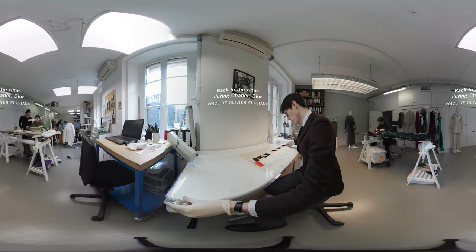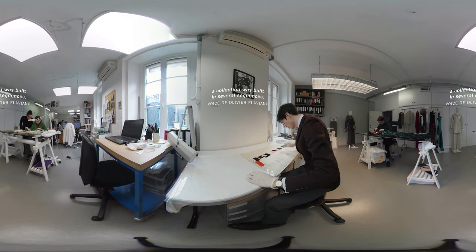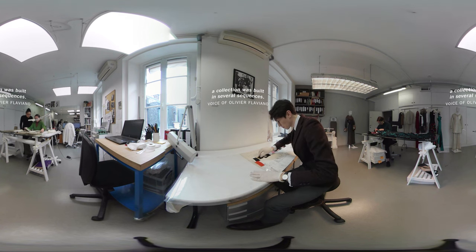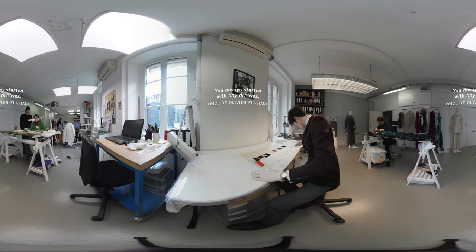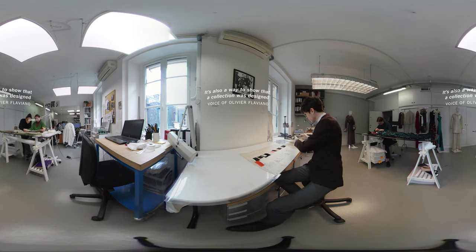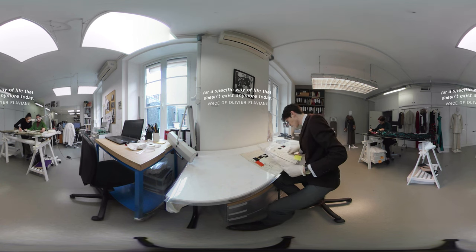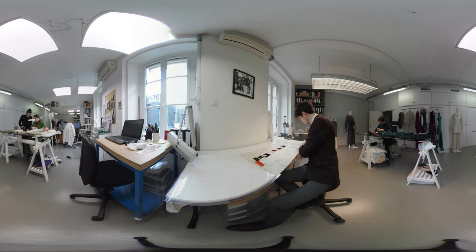Back in the time of Chanel, Dior, and the beginning of Yves Saint Laurent, a collection was built on several sequences. So you always started with day dresses, then the end of the afternoon dresses, then the cocktail dresses, then the evening dresses. And it's also a way to show that a collection was designed for a specific way of life that doesn't exist anymore today.